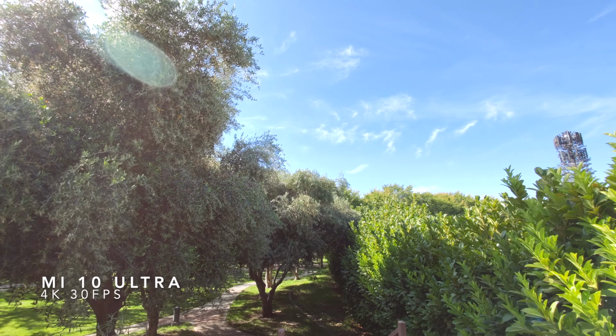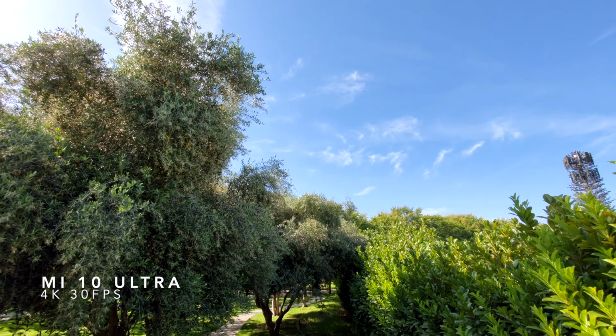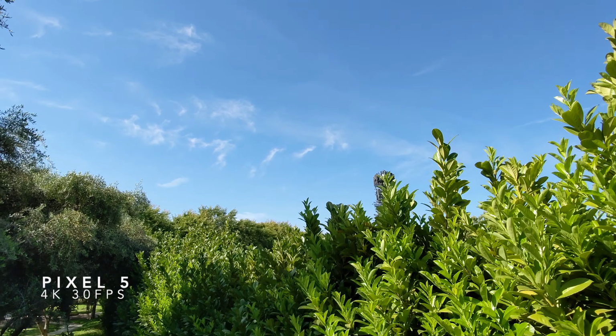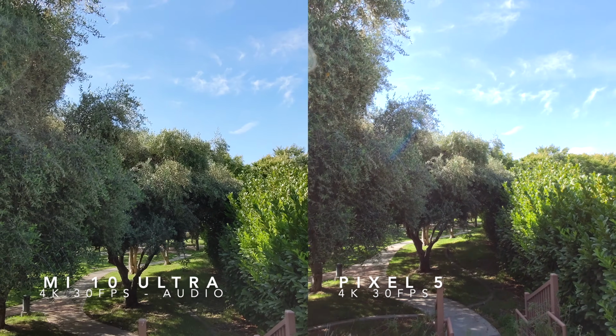Hi friends, so here's a rear-facing video on the Mi 10 Ultra and the Google Pixel 5. This is the ultra-wide-angle lens on each at 4K 30 frames per second. So I'll pan around to give you a feel for what these ultra-wide-angle lenses look like and how they compare. The Mi 10 Ultra has that wider field of view, but do pay attention to the color reproduction as well.